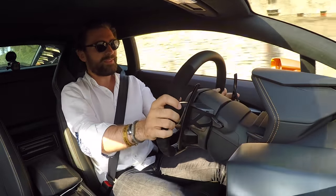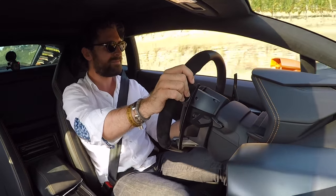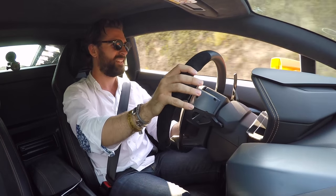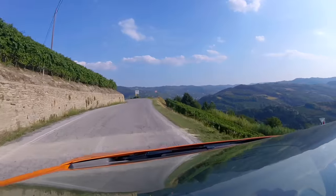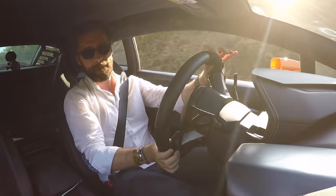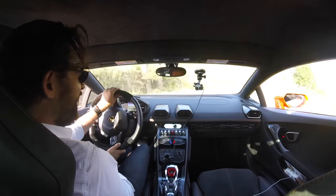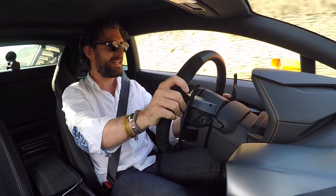But let's start with the bad things. And there aren't many, but my first criticism with the car is it understeers a lot. I mean, we are on sticky, dry roads. It's 30 degrees still here. And on some of these tighter hairpins, this front end does wash out quite badly, actually.